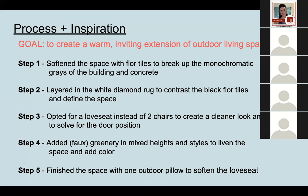So I started by just putting down a layer of the black low pile floor tiles. The other perk to these is if I get a stain on any of the carpet tiles, I just have to replace the one tile. I don't have to replace the whole rug. So that's also very handy in keeping our cost low, but the investment is there and it's worth it long term.